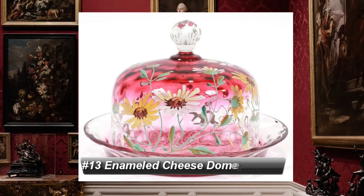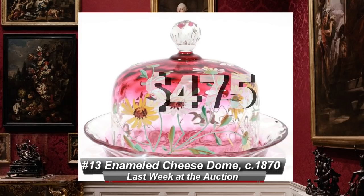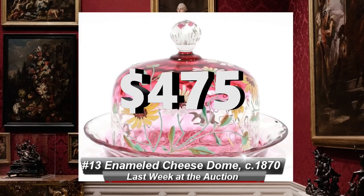Number 13, a beautiful blown glass enamel decorated cheese dome just brought $475 at DuMouchelles in Detroit. It was circa 1870, and it's really nice to see glass prices like this tick up. This is more like the prices of 20 years ago, and it's why I want you to follow this trend.